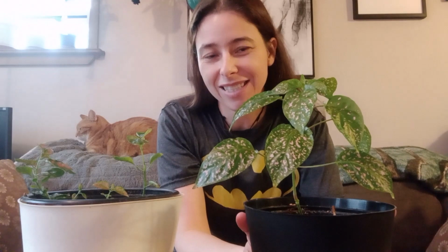Now today we are going to talk about my Hypoestes, or polka dot plant, or measle plant, or freckle face plant. Hypoestes are native to South Africa, Madagascar, and Southeast Asia.